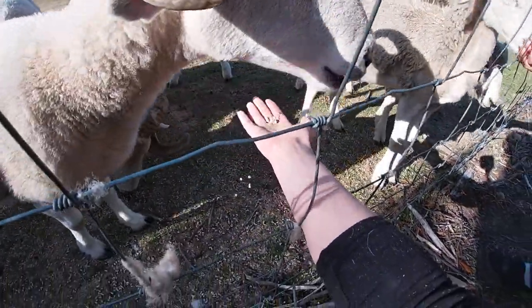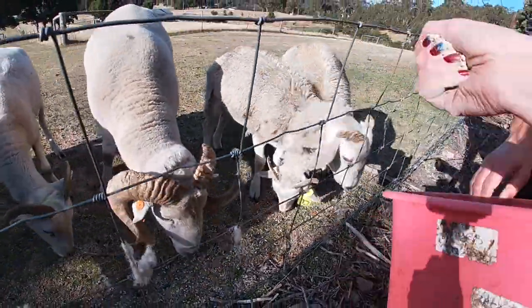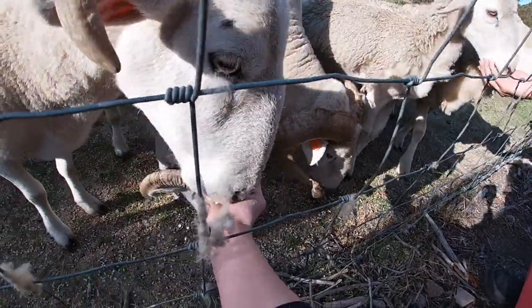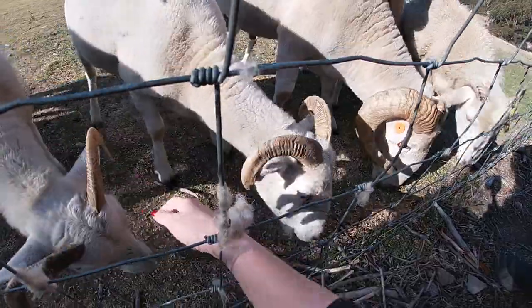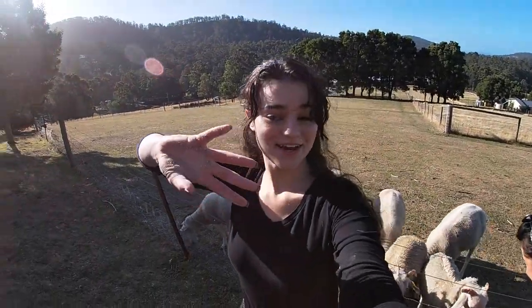Good girl. Now, whenever you feed animals, when you get food in your hands, you always have to hold it flat. So they just eat it and you don't get bit. I once didn't do that and a horse once bit my hand. Oh. That's basically our animals. This is what my hand is now.